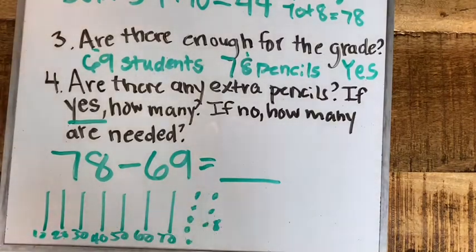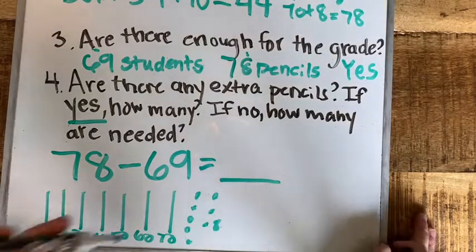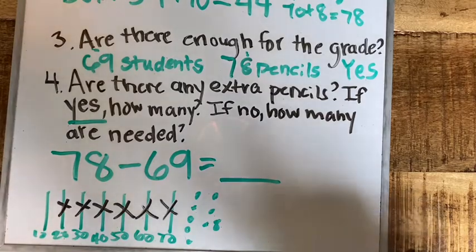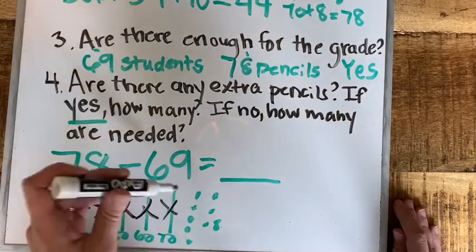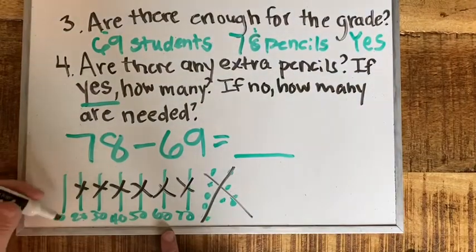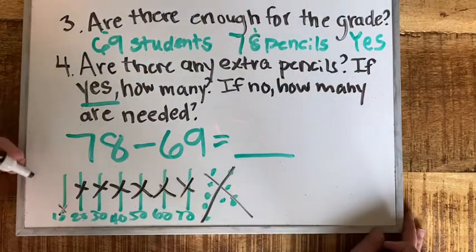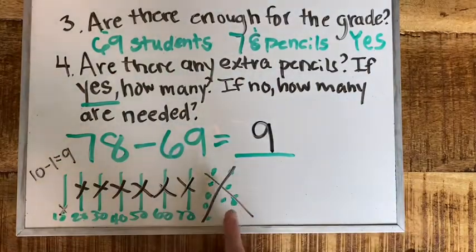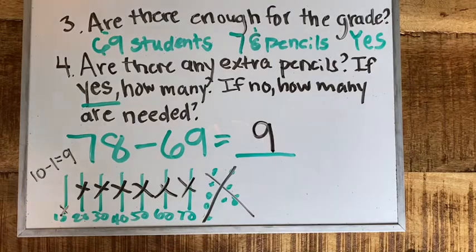Okay, now we need to get rid of 69. That's how many are getting passed out to those second graders. So I can mark out 60, 10, 20, 30, 40, 50, 60, and 9. Now, wait a minute. Here, I only have 8. So I can go ahead and mark those out, but I still need to get rid of one more. 1, and I don't have any more 1s. But I know I've got a 10 over here, and I can mark out 1 away from the 10. And 10 minus 1 is 9. So everything else is marked out except this little portion over here. So there are 9 pencils extra that the principal still has.